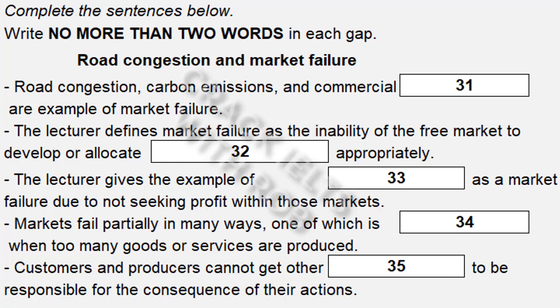There are many ways in which partial market failure occurs, but I'd like to focus on oversupply, which is when markets produce too many goods or services. It commonly occurs with demerit goods, like alcohol or tobacco, and with negative externalities. What are negative externalities? Well, the inability of consumers or producers to account for the effects of their actions on third parties. Road congestion is a classic case.